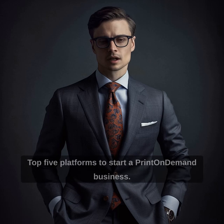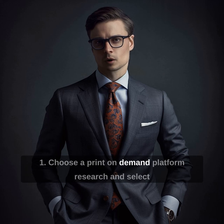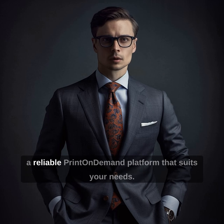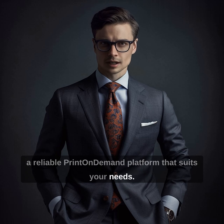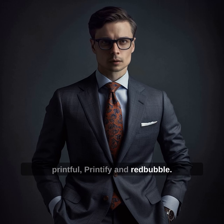Top 5 platforms to start a print-on-demand business. 1. Choose a print-on-demand platform. Research and select a reliable print-on-demand platform that suits your needs. Some popular options include Printful, Printify, and Redbubble.